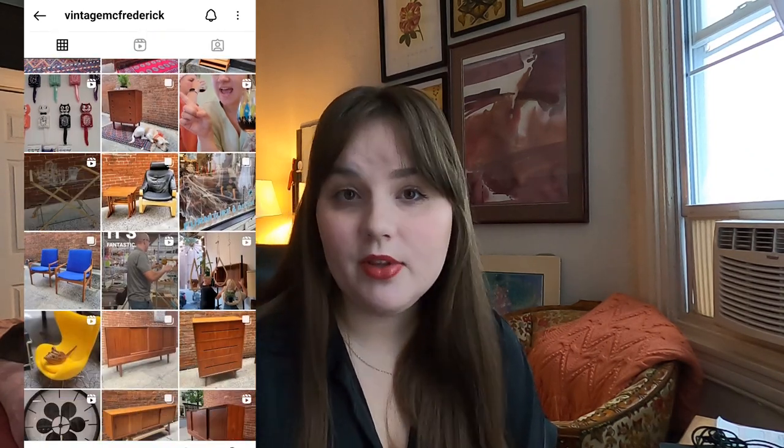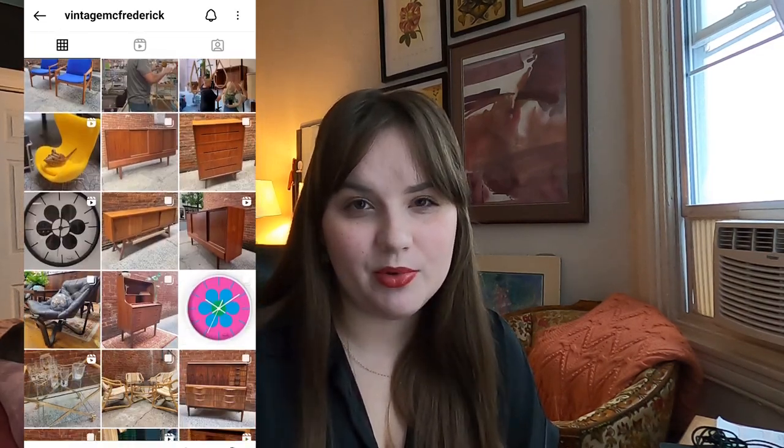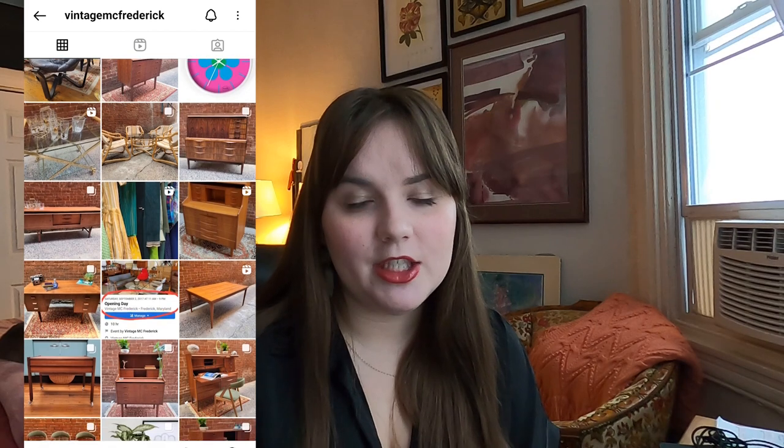But they also carry a lot of smaller decorative items, kitchenware, glassware, all that kind of stuff as well. So my favorite things that I've bought at Vintage MC are an etched brass vase pitcher thing. It's really pretty. And I also have some vintage little pink small glass bowls that I bought from them. My favorite item in the store right now are definitely their rugs. I was looking at the rugs online and they're really nice. My favorite one is the Abigail rug.